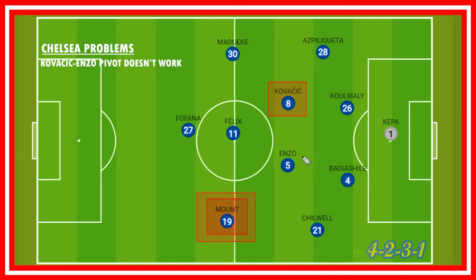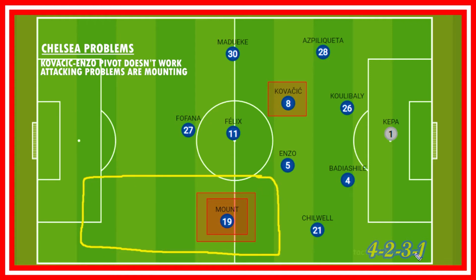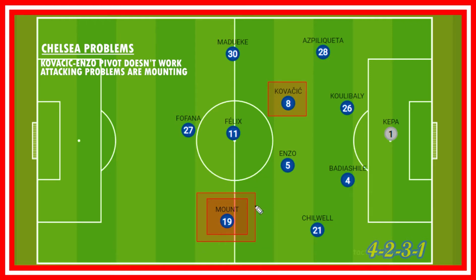Zakaria is a far better fit in this kind of system, especially if you're going to be playing two holding central defensive midfielders. Moving forward, I really want to talk about Mason Mount as well, because as much as I like Mount, he's just not a left winger, and I think Chelsea really got outdone in this area because they just hampered themselves and nearly crippled themselves going forwards.